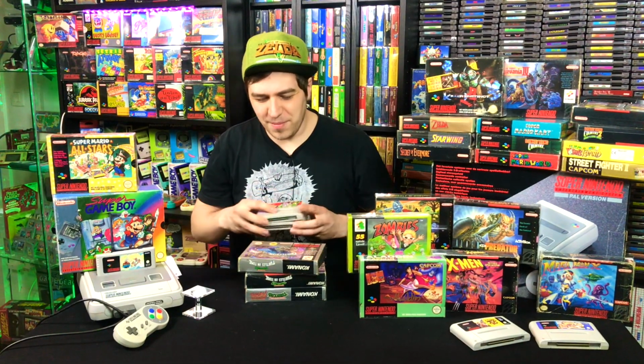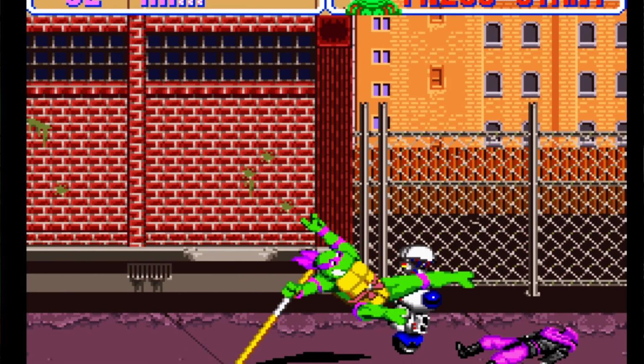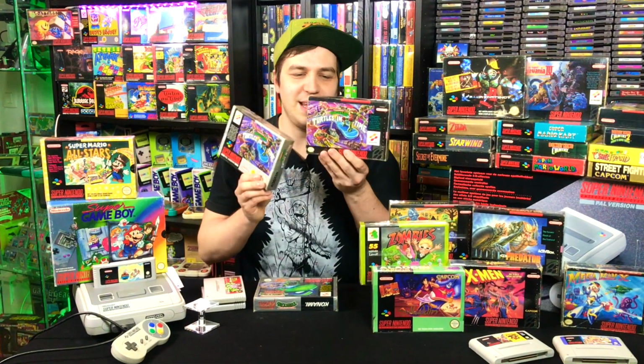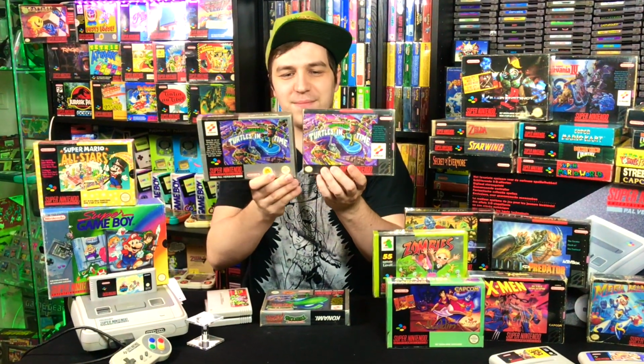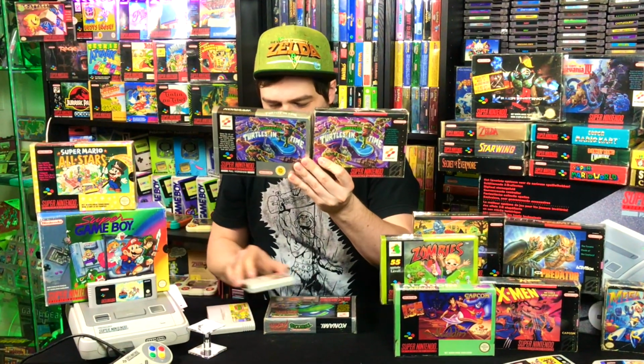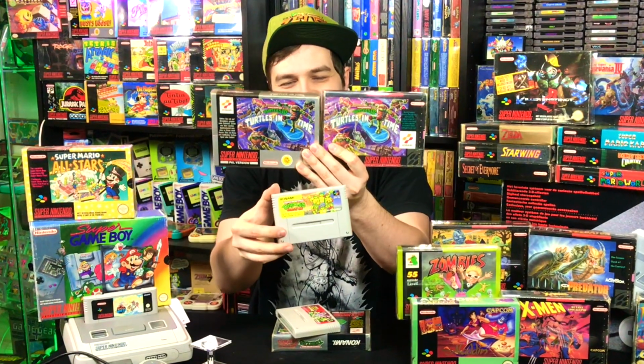Alright guys, time for a turtle break. These are my turtle games on the system. I had to get both versions. I had to get the NTSC version and the PAL version of Turtles in Time. And I also got the Japanese version of Turtles in Time over here.